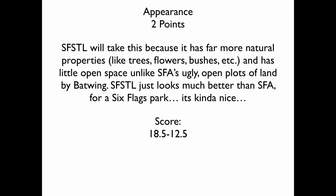So yeah, Six Flags St. Louis, environmental interaction, lots of trees and bushes, and they even have a couple tunnels where you can go through, like greenhouse tunnels with ivy in the ceiling, and there's some lights, and it's kind of nice for a Six Flags park.